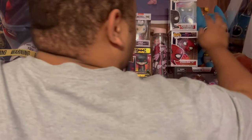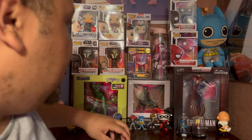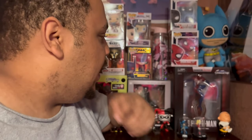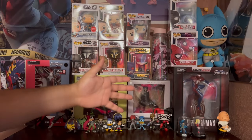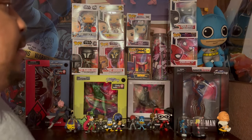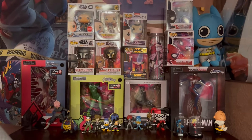I probably need to put the plushie somewhere else to deal with that. And then the last one I want to show is the homie Spider-Man. I bought this. I remember this. I saw it. I had to take it. But yeah, we got the homie Spider-Man right there. So we got the figures up here, but I have two more.